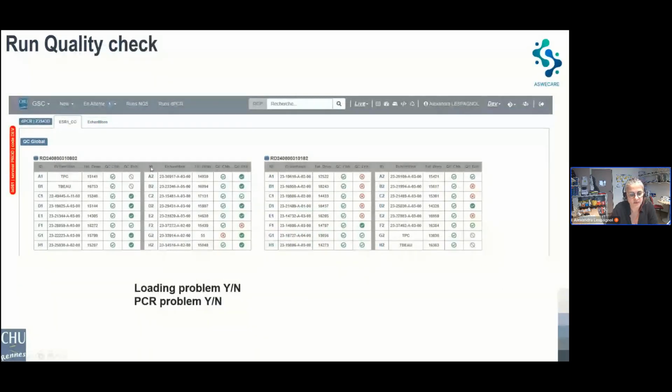So with this type of interface, we can analyze the run in three different steps. First, the run quality of the chip. Okay, first check, this is an overview of the chip. So you will see all the samples and also the QC of the chamber and the QC of the samples in the chamber. It reflects the number of partitions and also the number of positive droplets.